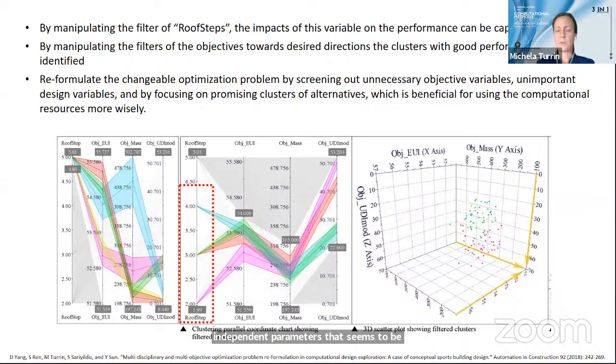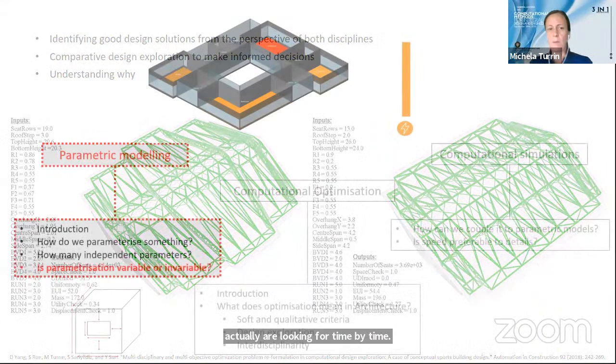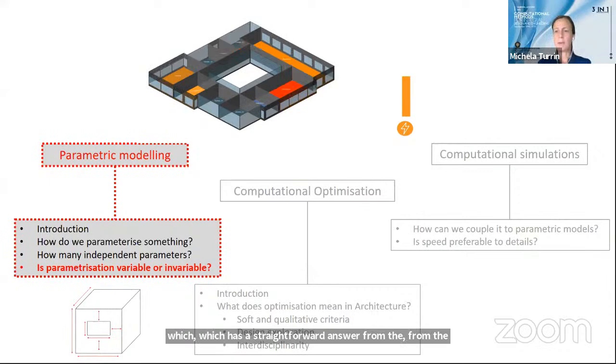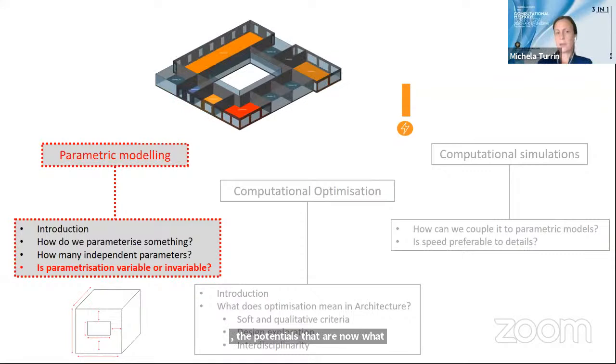And we are now more and more used to those types of computational methods at the end of the process, but they really highlight how these can definitely be taken in even at the start of the process to help us therefore reduce the number of parameters and help us build a parametric model that meets the criteria that we actually are looking for time by time. So again, on the question of how many parameters, I want to convey the message that it is not necessarily something which has a straightforward answer from the beginning, but is rather something where I invite you to explore the potentials that are nowadays available for us to better understand what is actually needed there.